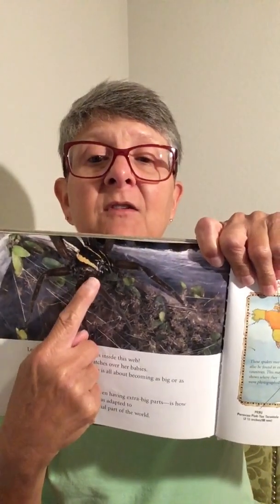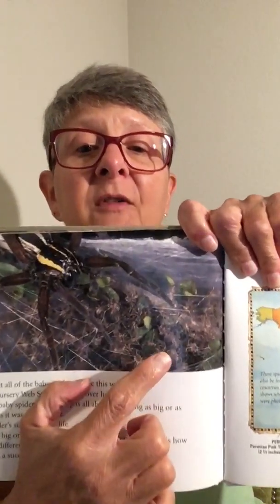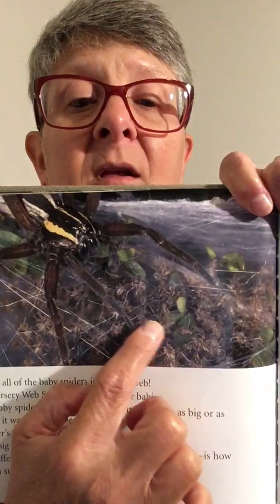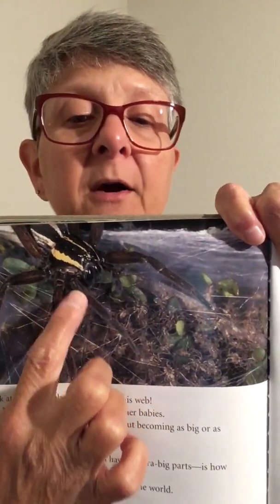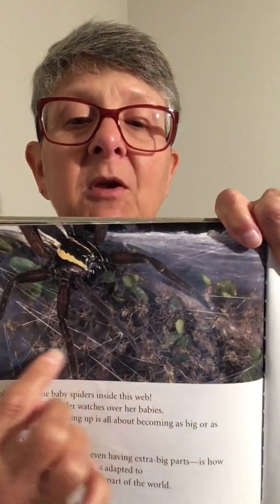Look, this is the mom spider, and all these little bitty things, they're the babies. That's a nursery web spider. These are all her babies.